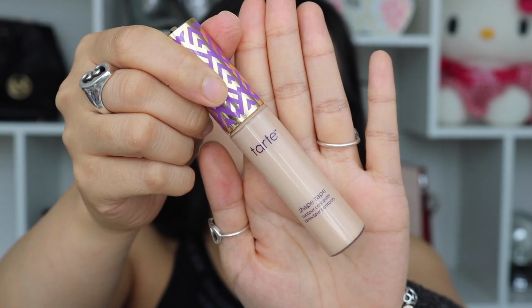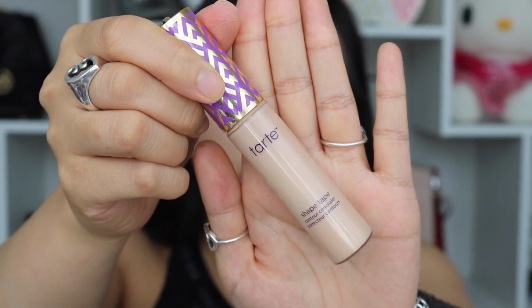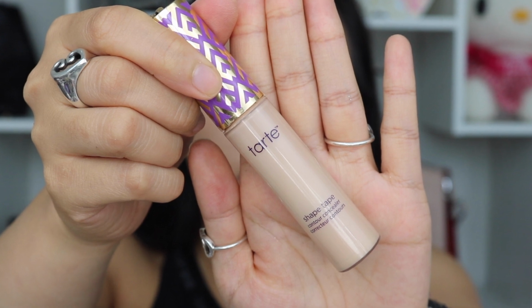After you already applied the primers and the foundations, here's the next step. Okay, the next step that I'm going to show you is to use a concealer and apply it on top. Wait a second until your foundation dries. Next, I'm using a Tarte Shape Tape. This is light neutral. What I'm doing is I'm going to apply it on that spot and using my ring finger, go ahead and blend it in.